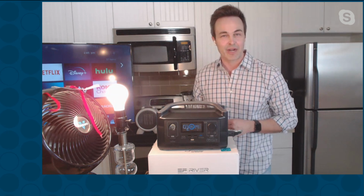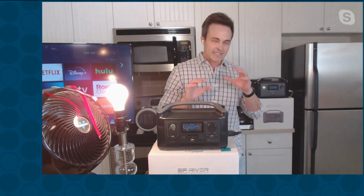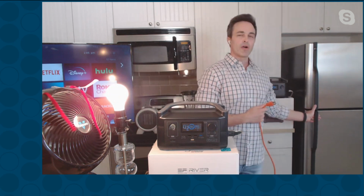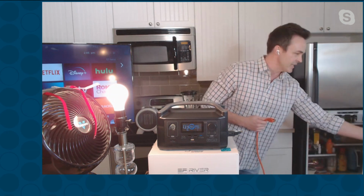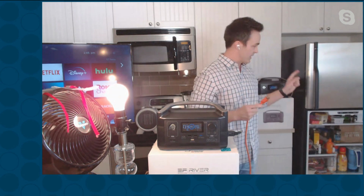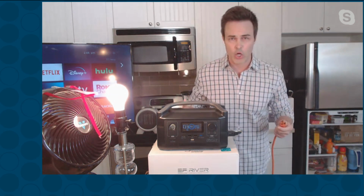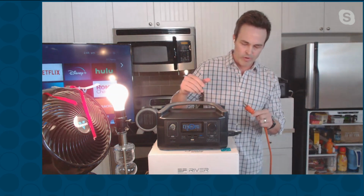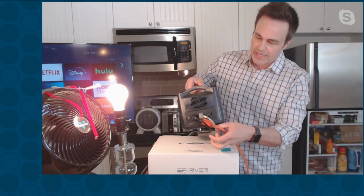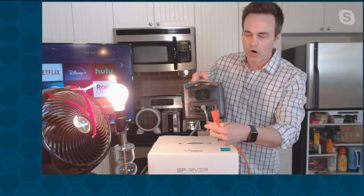But here's the big kicker that I want to follow up on what you said, Alice, is this won't just power this stuff right here, right? It'll power 10 things at the same time, but it'll also power a full-size refrigerator. We can all see here, we can agree that it's off. I've got it plugged into an extension cord right now because the cord is just not long enough to get over here to the Ecoflow River, but I made it long enough so you see it's off. Now watch this. All I'm doing is these are standard wall outlets. You can see there.